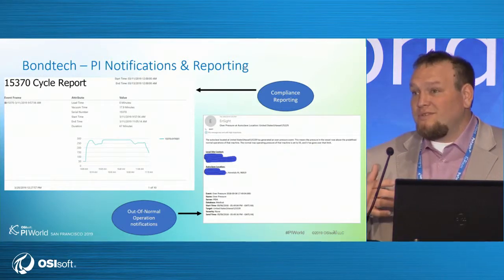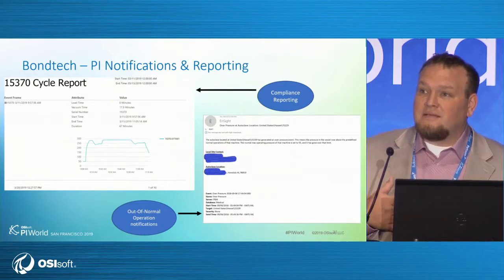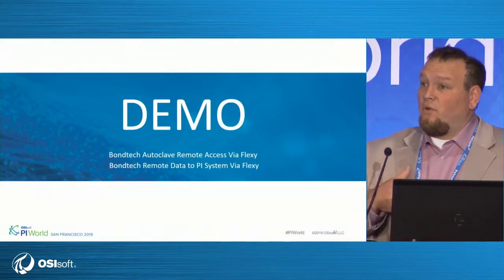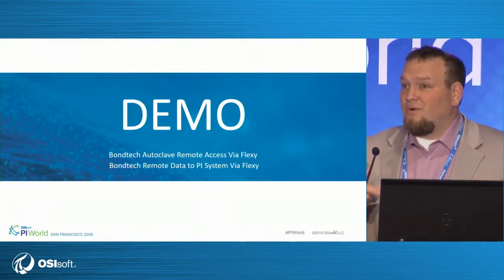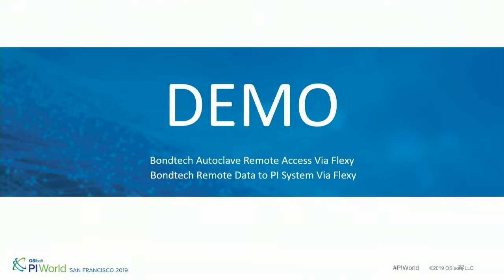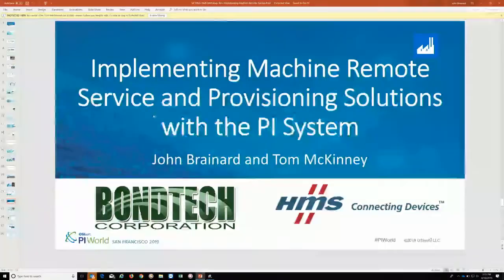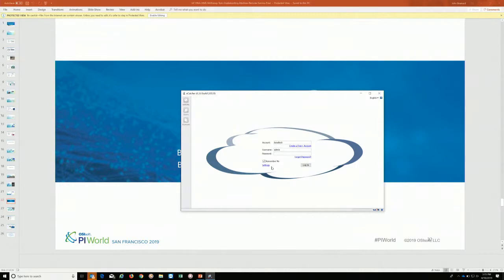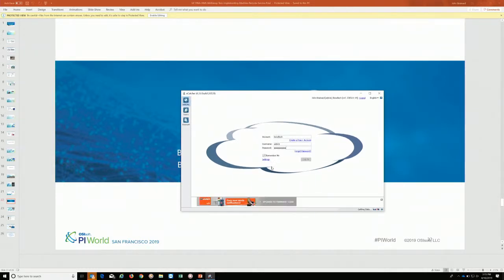So next I'm going to do a demo. We're going to connect through the software to an E1 in Florida. I believe the machine's still running. Hopefully it is, but we're going to show you as I'm connecting here. Let me just go ahead and start. He's going to use the eCatcher technology from HMS so that he can log on to the remote machine, and then he'll look at the live data on that machine, and then he'll move over to the PI system and show you the live data in the PI system as well.